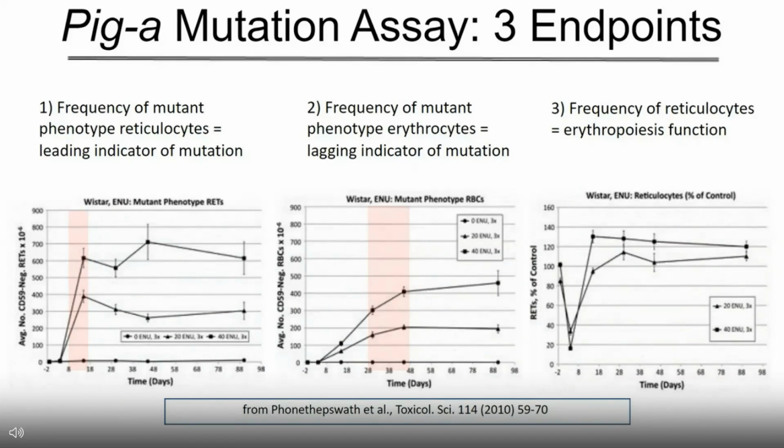So if we look at the line graph down along the bottom, we have days of exposure to ENU, which is a well-known, well-established mutagenic agent. This is in Wistar rats. And then we're looking at the average number of CD59 negative, so these are the mutant reticulocytes, on the y-axis. You can see by about day 10 or so, we're starting to see elevations in those mutant reticulocytes at different concentrations. It's a dose response in a time-related fashion. We're seeing increased mutation frequency in the reticulocytes, or mutant output there.